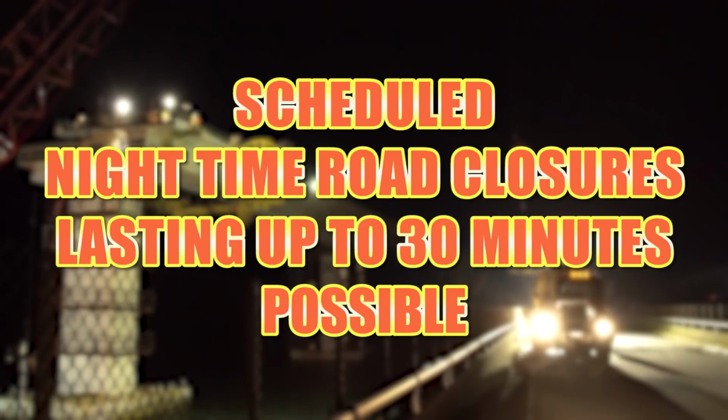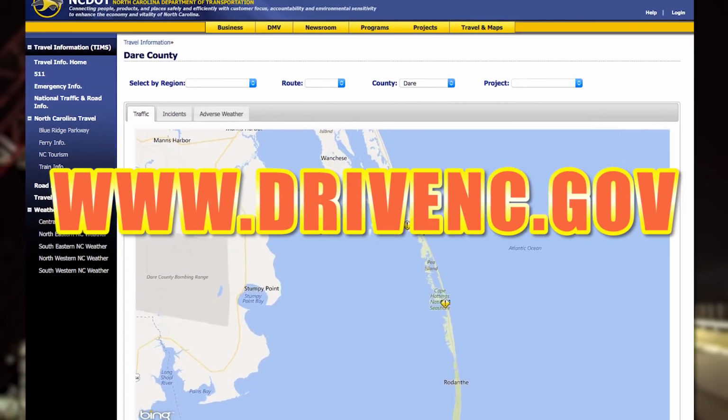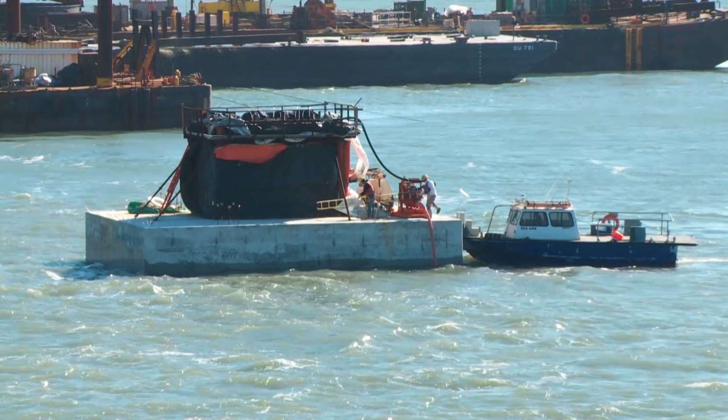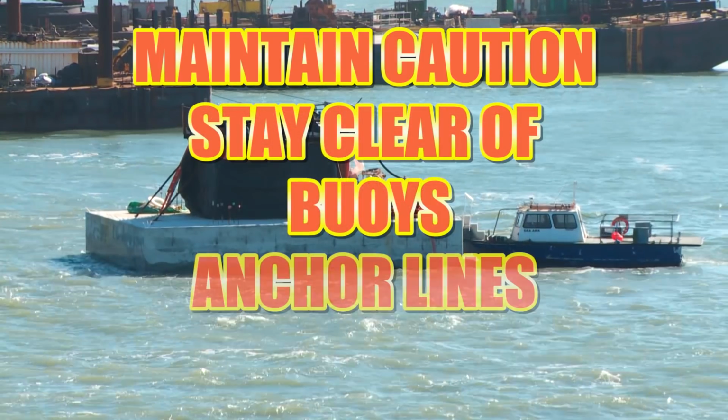Occasional nighttime road closures lasting up to 30 minutes may be necessary for deliveries and movement of construction materials. NCDOT will provide advance notice of these road closures via various online and social media resources, as well as its travel information management system at www.drivenc.gov.